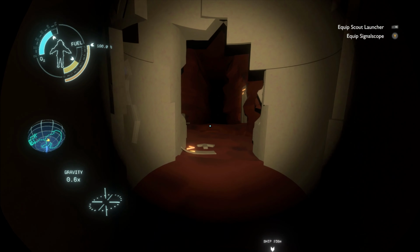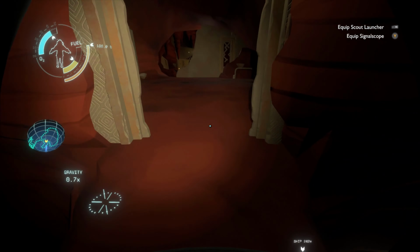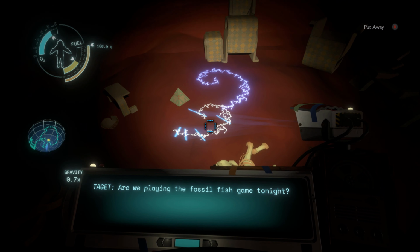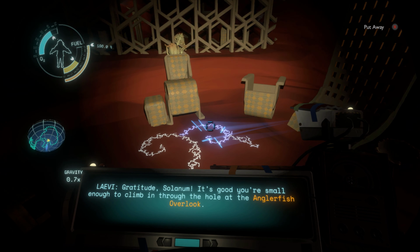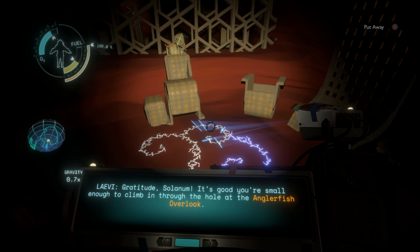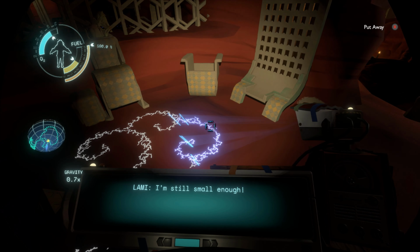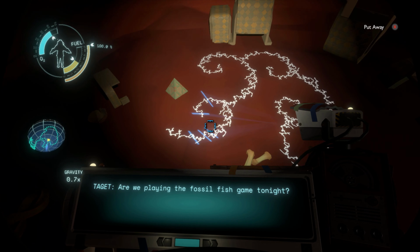Under the stones. Maybe there's something there. Have you read this? Playing the fossil fish game again? Yes. If you go to the Stepping Stone Cave, the entrance to the fossil fish cave is easy to see. So it is through the Stepping Stone Cave that we get to the fossil fish. You're small enough to climb in through the hole at the Anglerfish Overlook. Well, I'm not.